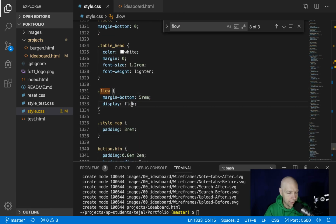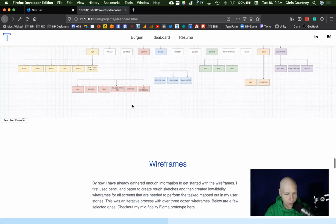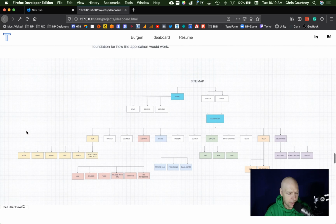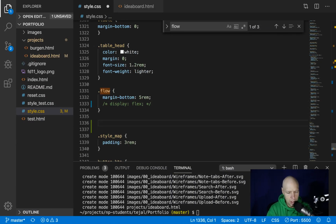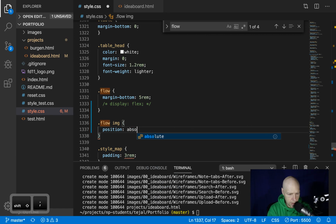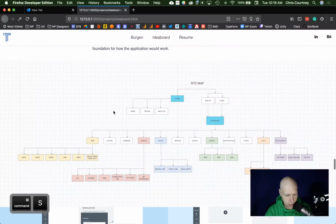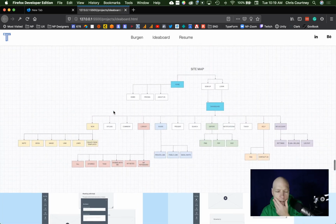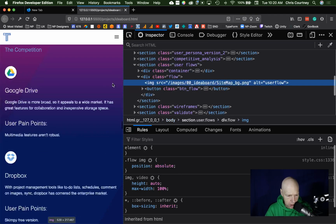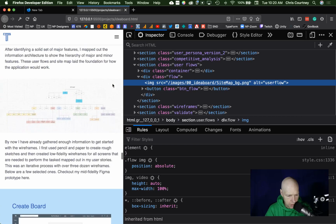Flow. Okay, so display flex. All right, let's get rid of that. That's not working. All right, so here we have user flows, and what I'm going to suggest that we do is we say dot flow img, position absolute, and that's going to do, yeah, okay, so that did this crazy thing. And what happens to it when we go small? Okay, so it still goes small.